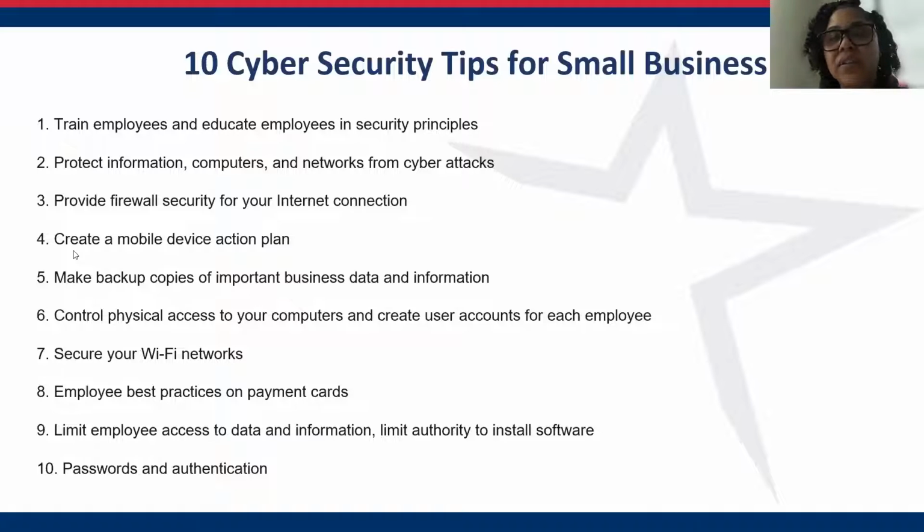Secure your Wi-Fi networks if you can. If you're using payment cards, make sure you're looking at all the best practices on how to secure those payment cards. Limit employee access. All employees should not have access to all data. If you're doing financial work, you should only have information for financial work. If you're working in HR, human resources, you should only have information about human resources and not necessarily financial, right? Limit the authority for employees to install software, because if you're not testing software, it can create issues.